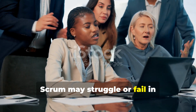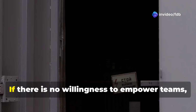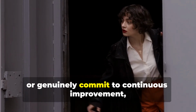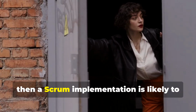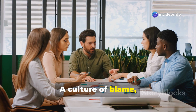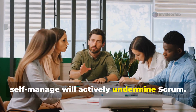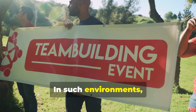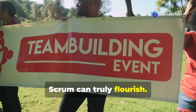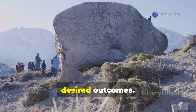Furthermore, Scrum may struggle or fail in organizations that are fundamentally resistant to its core values and principles. If there is no willingness to empower teams, embrace transparency, or genuinely commit to continuous improvement, then a Scrum implementation is likely to be superficial and ineffective. A culture of blame, rigid hierarchical control or an unwillingness to allow teams to self-manage will actively undermine Scrum. In such environments, significant organizational change and leadership buy-in are prerequisites before Scrum can truly flourish. Forcing Scrum onto an unprepared or unwilling organization rarely leads to the desired outcomes.